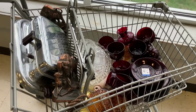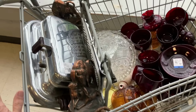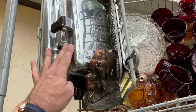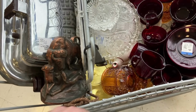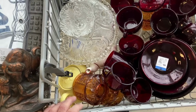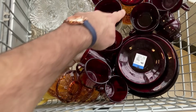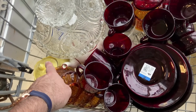Well, I've pulled over here to the side just to give you a quick look, since you're dying to find out. Here's a wonderful 1930s waffle iron, also sandwich press. I've got some bookends from the 1920s with buffaloes. You're going to look down in this cart and say, what? Do I see fairy lamps? You do, and you see a pair of them. We'll look at them later on. I have some teapots down there. One of them is musical.